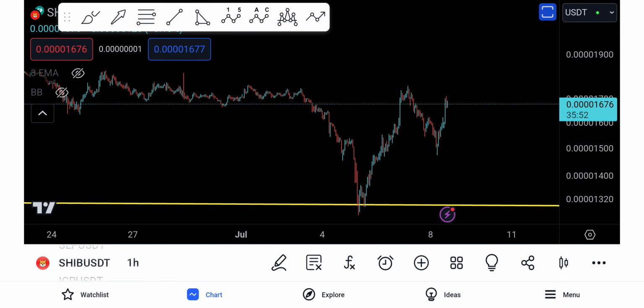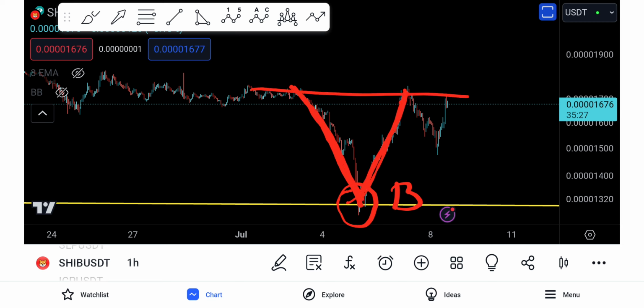So there's one thing that is very clear to me, and you can see that you've made something known as a V-shaped recovery. Okay, so this is a move down, and when you move back up very quickly, it actually means that the sellers were pushing the prices down, and at this point the buyers stepped in and pushed the prices back up, creating this thing known as V-shaped recovery. So it's a pattern. It's known as V-shaped recovery.